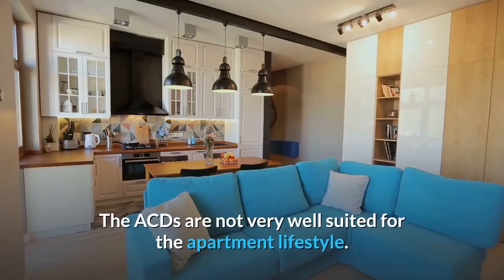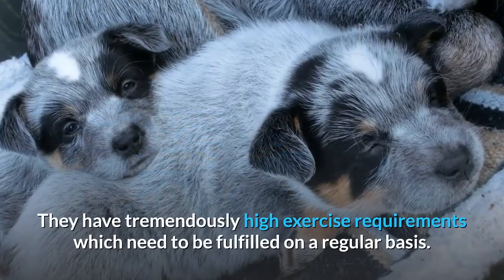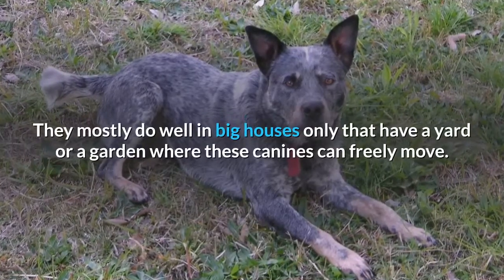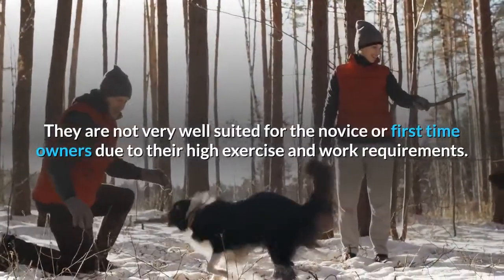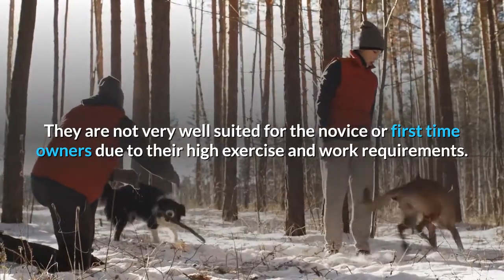Adaptability. The ACDs are not very well suited for the apartment lifestyle. They have tremendously high exercise requirements which need to be fulfilled on a regular basis. They mostly do well in big houses only that have a yard or a garden where these canines can freely move. They are not very well suited for the novice or first-time owners due to their high exercise and work requirements.